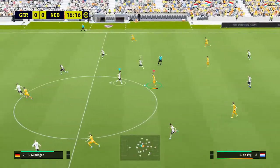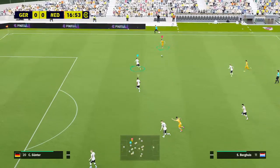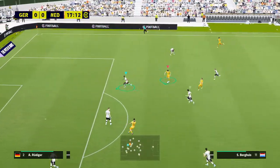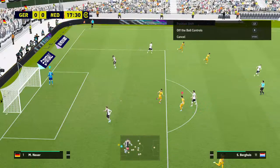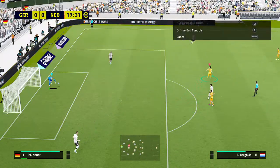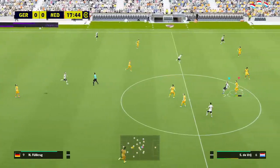It's a decent chance to counter-attack. Now it's Memphis Depay. Out to the right. Berghaus! Big relief, it just needed better contact. Look, it was achievable, Peter, but it needed his best.